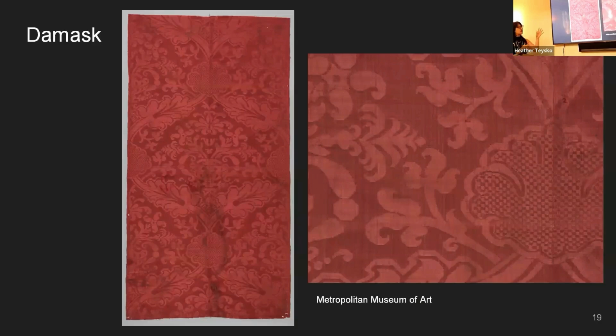This kind of swirling vine pattern or pomegranate pattern is incredibly fashionable in the 15th, 16th centuries. And you see over time, from essentially the late 15th century through to the end of the 16th century, the fashion for the size of the damask gets smaller and smaller. They move away from really big patterns and they get to really small patterns by the end of the 16th century.